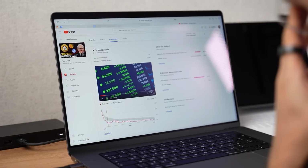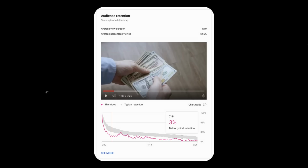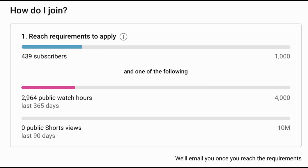As a YouTuber, one of the biggest challenges you'll face is retention. It doesn't matter if you create an enticing thumbnail, the key to success lies in keeping your audience engaged throughout your video. But fear not, I'm here to show you how a simple change in your approach can transform your retention rate from this to this, helping you reach 4,000 watch hours in less than 7 days.